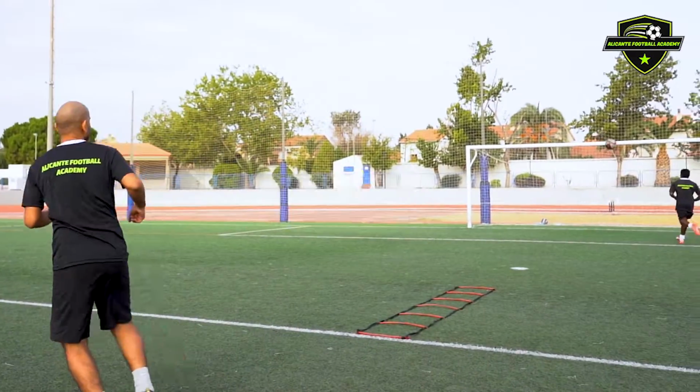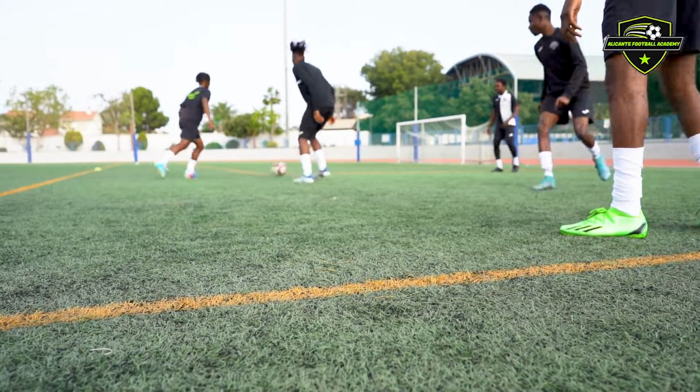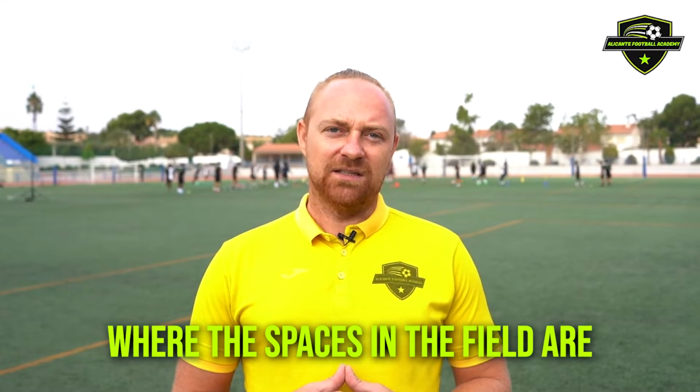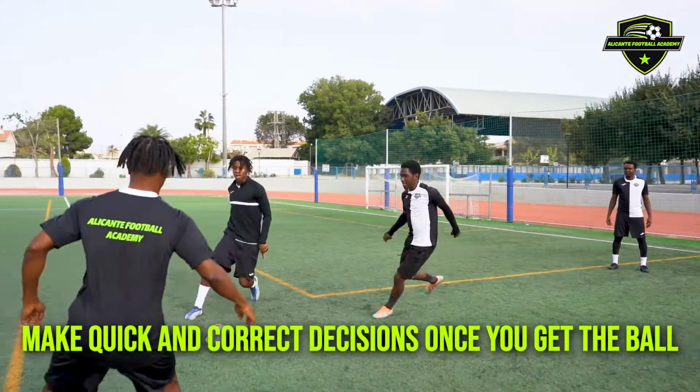Positioning exercise is undoubtedly one of the most efficient football exercises to become a good player in the modern game. Why? Football games now are fast-paced and keeping the ball is harder than ever before. This is why you have to be good at knowing what to do before you receive the ball, where your teammates are in the field, where the spaces in the field are, where your opponents are, and make quick and correct decisions once you get the ball.